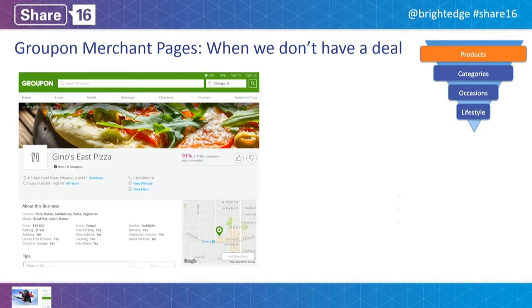Okay, next thing we do. Here's one where it's merchant pages. Maybe a lot of people may not realize this, but we actually have more than, I would say, 100, maybe 50 times as many merchant pages than we have deal pages for live deals at any time. So every merchant in the United States, we have a page for, a little bit like a mini Yelp. We have really great content for some. So here's Gino's East Pizza, a Chicago native would probably know that place.